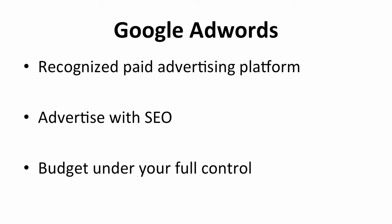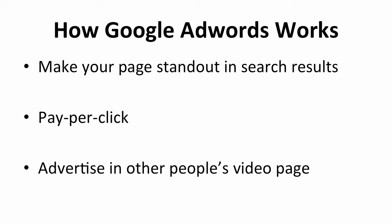Last but not least, the budget you are going to spend for Google AdWords is fully under your control. You may have thought that advertising with Google is a huge expense for you, but it's not. You get to set your own daily budget for the advertising campaign. To give you a clearer picture on how exactly Google AdWords works, I'll walk you through what Google AdWords can do for you now. First, it makes your page stand out in search results.